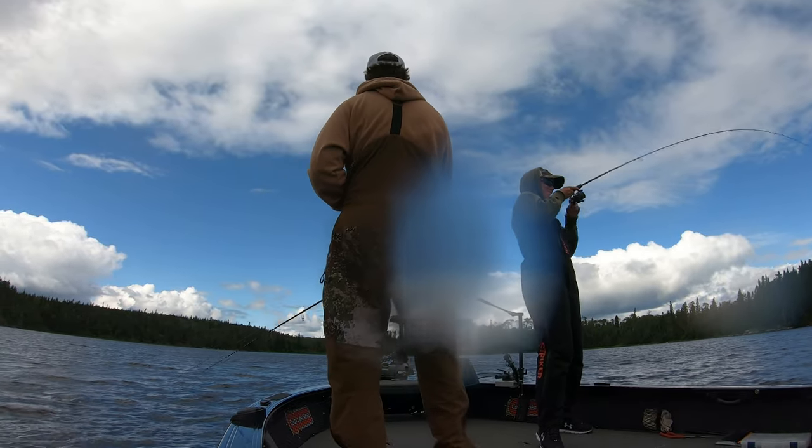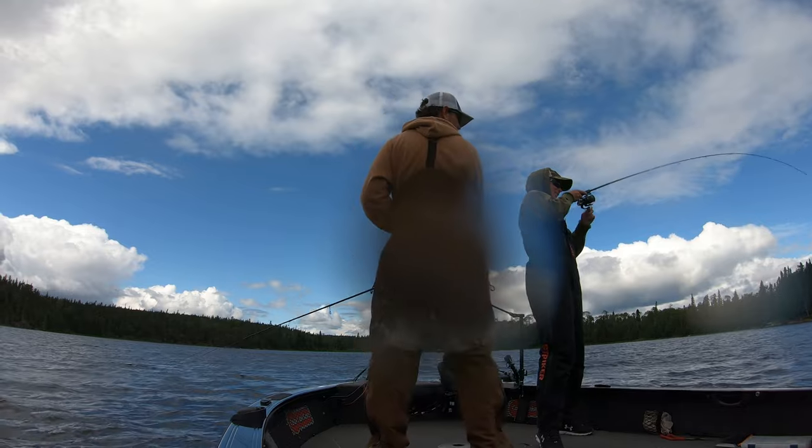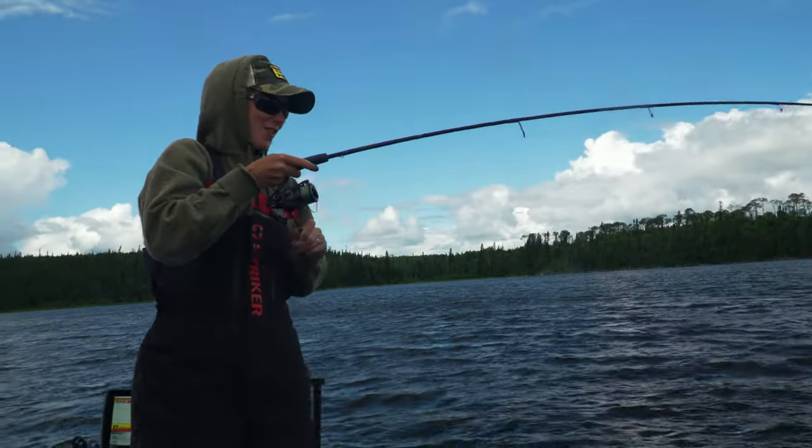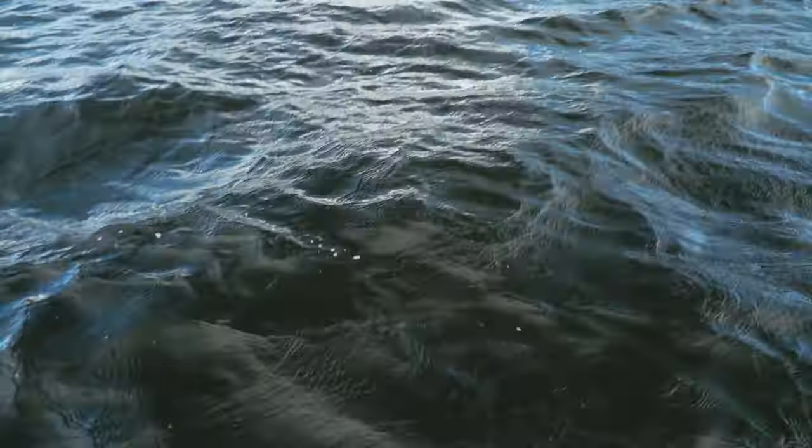Nice. Marked him on the live. I saw him behind the boat, and I just pitched back there, and he did not wait long. Oh, wow. Big fish.